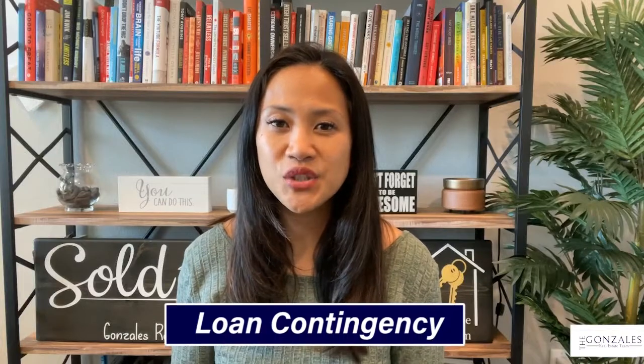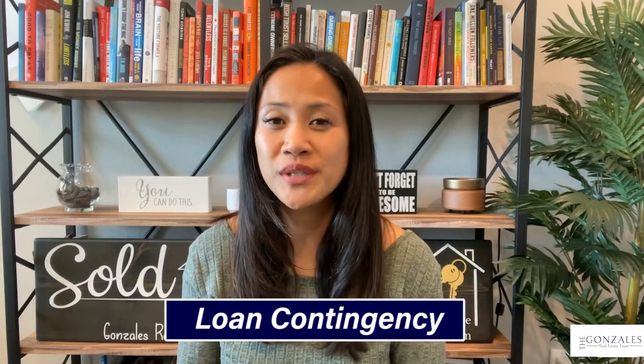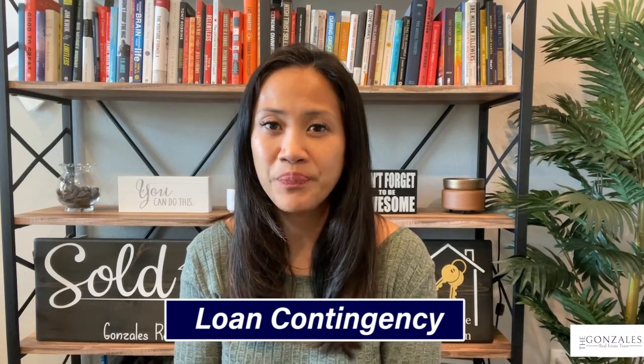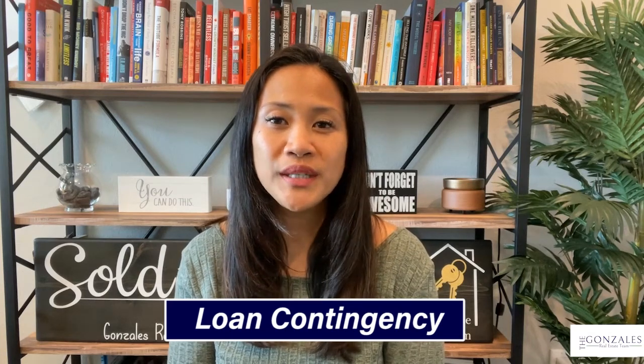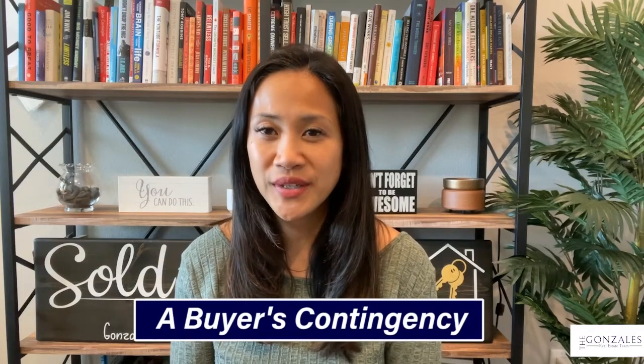The loan contingency is, let's say we're 2 weeks into the home buying process. The interest rates jump up to 5% and you can't afford that monthly payment anymore. Well, you can back out of the contract, but if you remove your loan contingency, you could be at risk of losing your deposit. And the third is a buyer's inspection contingency.